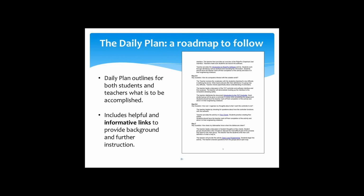Now, other things that are covered in this unit, for example, will include how data is taken from the sensor and recorded, how files can be taken from the RoboPro software format and put into an Excel format to be worked on and then put back into the RoboPro format, and other things like this.